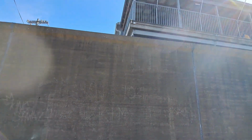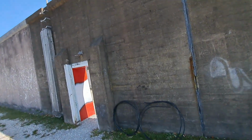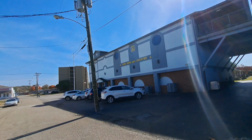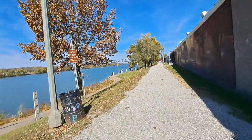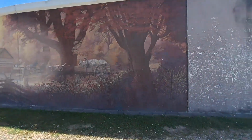That's American Legion or VFW up there. I can't remember which one. Maybe it'll stay on the side right here. Post 23, for God and Country. Look at that view, guys. Nice. They really did this place up nice in the last 20 years. People making their mark on the wall. But look at the murals.